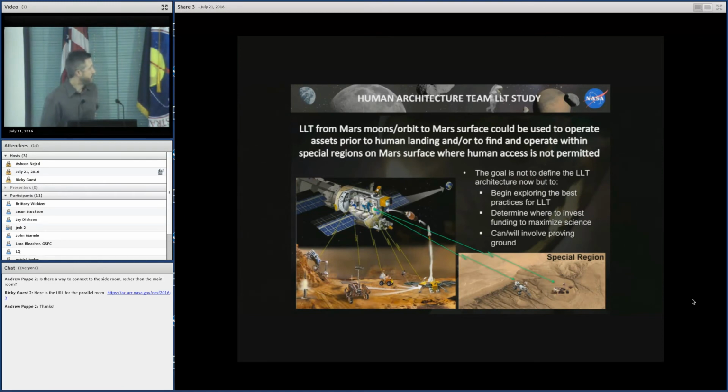In the Human Architecture team low latency telerobotics study, the idea is that low latency from the moons or orbit to the Mars surface could be used to operate assets, either prior to human landing or to go into places that humans are basically forbidden from going because of certain protections on those sites. We do run into those types of things on Mars. So there are certainly a number of ways you could envision using low latency to operate robots in that system along with humans.